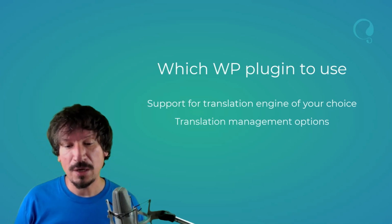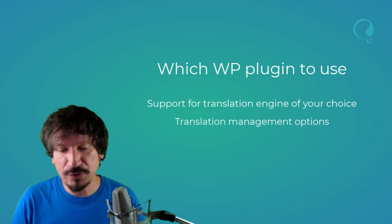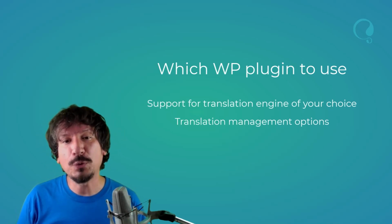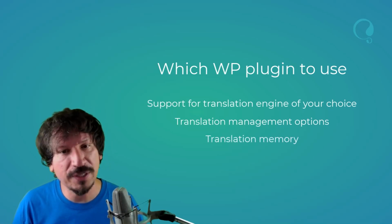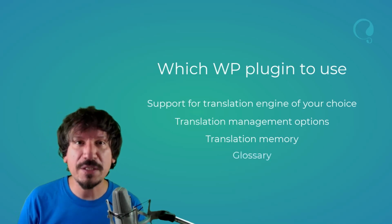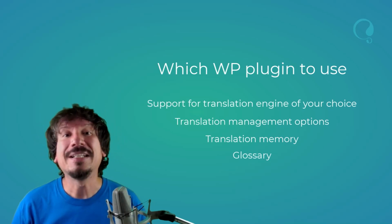You know, if you can send it to other people to translate, or actually to review, if you can use translation memory so that you don't need to retranslate the same content all the time. Does it allow you to use a glossary so you can specify how to translate certain phrases and words? This is all important. And then of course, it also comes down to pricing.